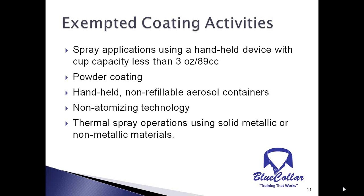That piece of the rule was put into place by the EPA for the sole purpose of allowing hobbyists to be able to spray coatings. For guys that do airbrushing in the mall, for people that just use airbrushes primarily. Most airbrushes have a 2-ounce bottle, and so they thought if they made the 3-ounce rule that that would make people that do things like airbrushing exempt.